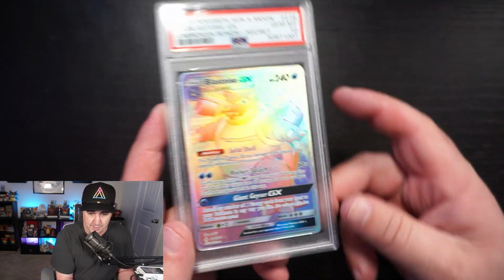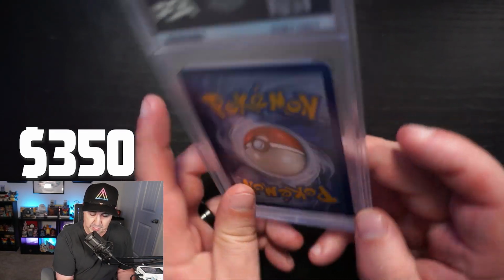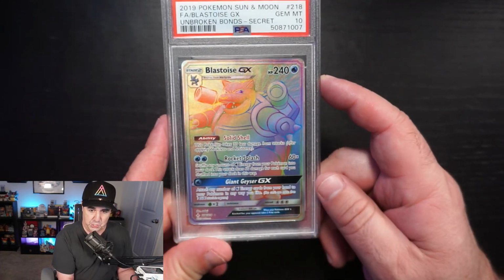So this got a 10. This one I was almost guaranteeing a 10. It just looks ridiculously nice. Centering is very good. Very strong. It's slightly pushed up on the front, but not very much at all.